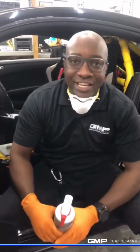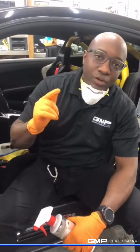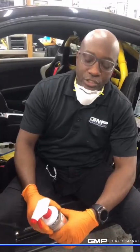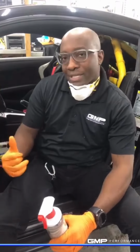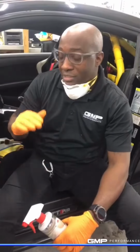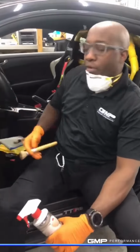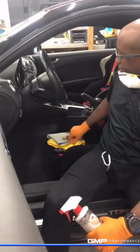I'm going to talk to you today about our interior cleaning service along with our antimicrobial disinfectant cleaning service. So what we're going to do is clean this vehicle up with our basic maintenance interior, which is going to include a light vacuum, dusting, and getting into all the nooks and crannies with our brushes, getting into all these little tight areas that you see there.